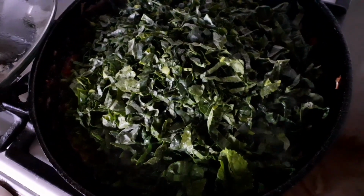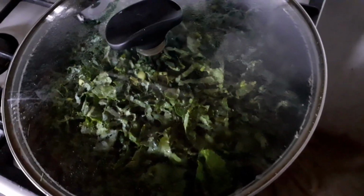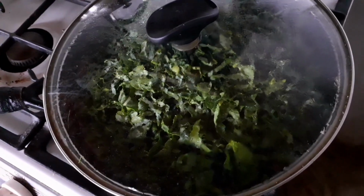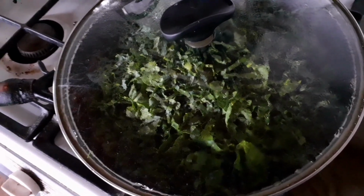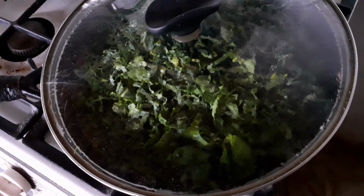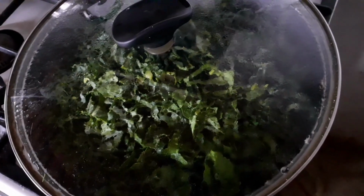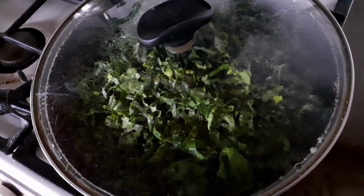Okay, I've just thrown my kale in, and because it's a lot, what I like to do is cover it with the lid, and then the steam inside is going to make the kale get softened up, and that way it will reduce in size and mix nicely with the onion and tomato mix. I'm going to let it go like this for about a minute. I've reduced the heat as well, and then I'm going to start mixing my kale with the onion and tomato mix.